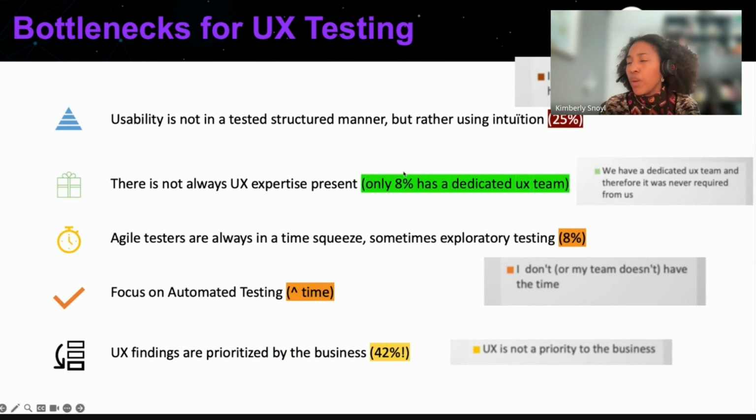The bottlenecks is already, this is what I already told you. And what came out of the survey is that the first bottleneck, it's not tested in a structured manner, is 25% of the people that did the survey indicated this. The other one that I wrote down, UX expertise is not always present, is and 8% only has a dedicated UX team. So, but is it 9? I'm really bad at maths today, but 92%, I think, does not always have UX expertise present. That's really a big amount, and that confirms what I already thought.